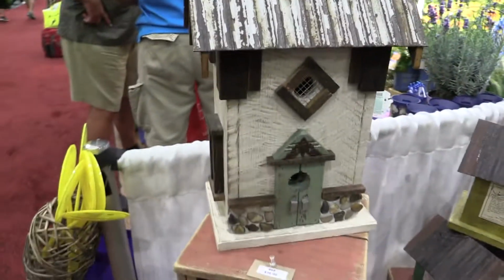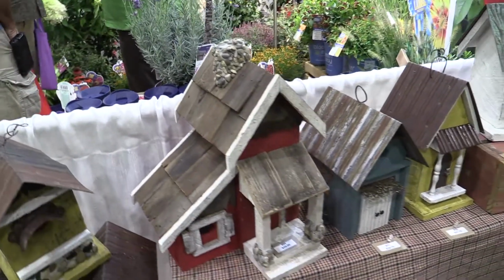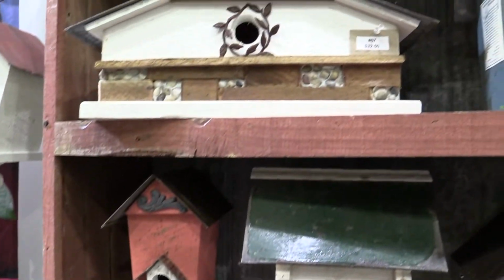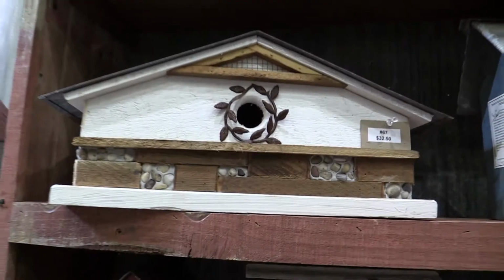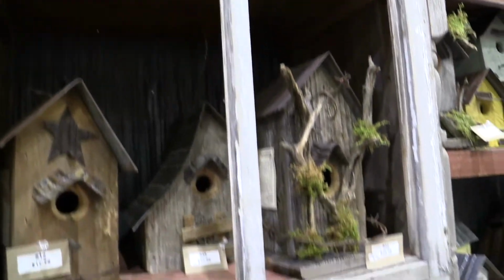We're at Nature Creations. The artist Scott McDowell from Olney, Illinois, creates these beautiful birdhouses out of reclaimed materials like tin, barnwood, slate, and some other materials. And they are all made in Olney, Illinois. They have a couple new birdhouses for this show in particular, the white one that we're looking at right now. And they have about 50 styles of these absolutely unique and different birdhouses that would really stand out in a garden center.